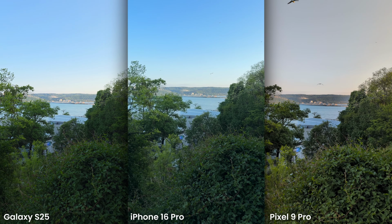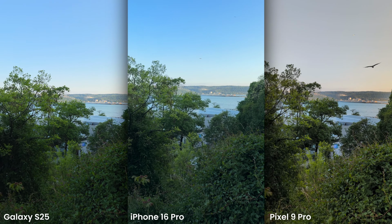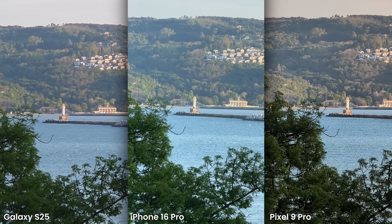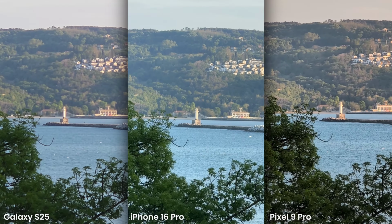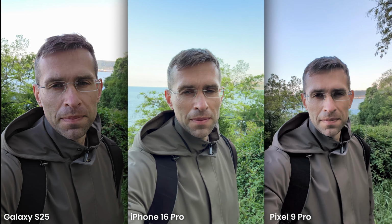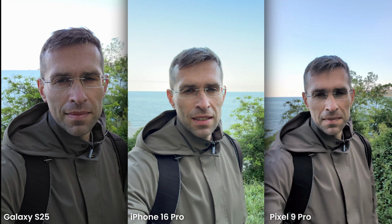Alright, that's about the photos, but when it comes to video, it's still a win for the iPhone. I also find video looking a bit strange on the Pixel. The colors are a bit messed up and there is this weird brightening of faces which can look super strange. This is a selfie video on the iPhone 16 Pro. How does it look?